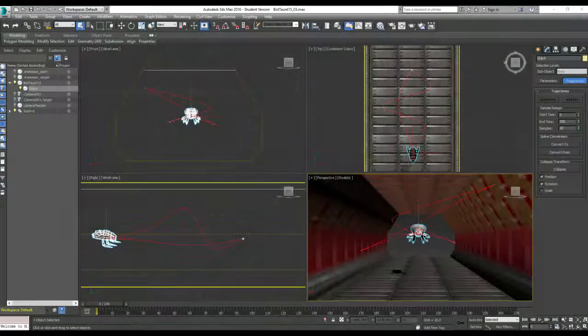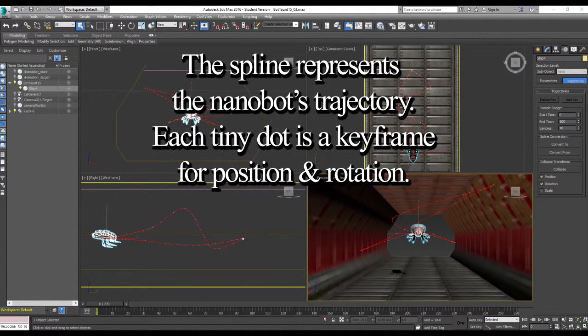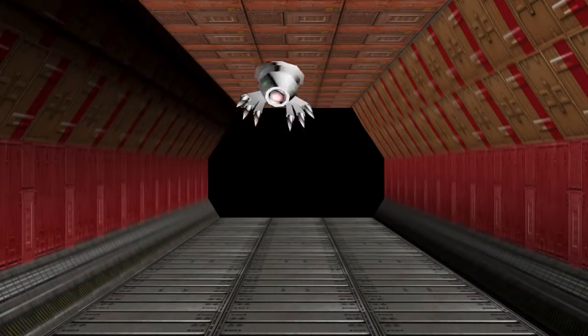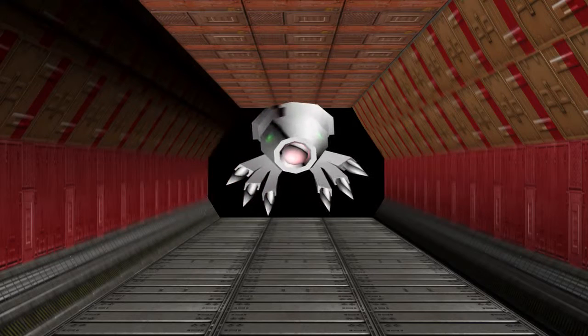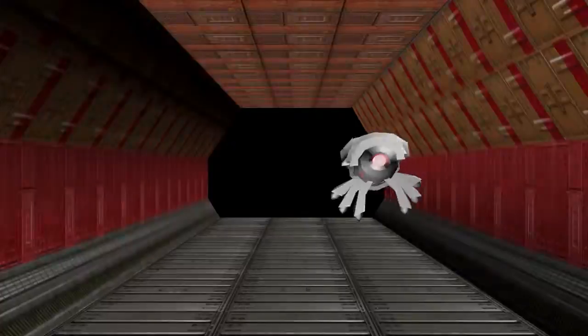Also in 3D Studio, I animated the nanobots so they come forward and taunt the player to begin each level. I used Voxel Voice Changer to modify my recorded voice to sound like a tiny robot. The audio is important because it gives the timing which I synchronize the animation to.